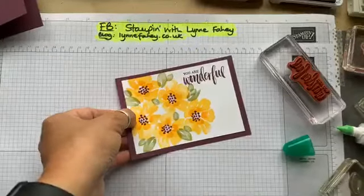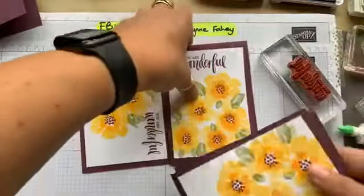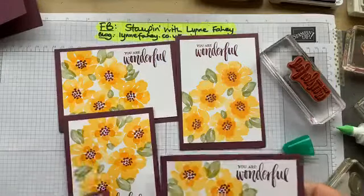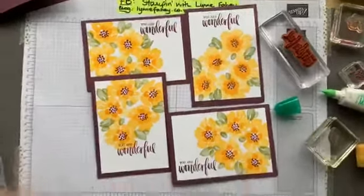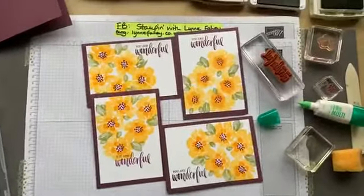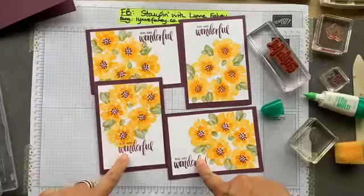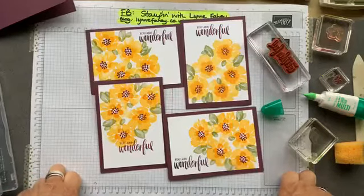What I did, because you can have it standing that way, is I've done several of them where the sentiments go in different ways. So that's exactly the same stamp, exactly the same colours, and it's all looking slightly different. So you've got the sentiment at the bottom, sentiment at the top, sentiment at the bottom, sentiment at the top. So I really, really like that.